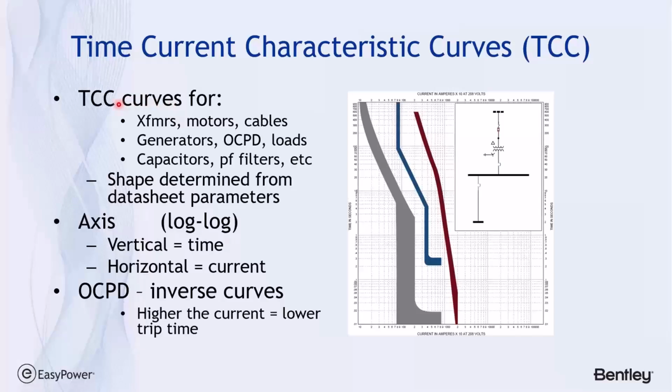And again, we're talking time current characteristics. So in essence, over how much time will the system operate, or will the element operate, before it's damaged. Now the display is in a log-log format, which makes it a little bit different from the graphs we're normally used to. And secondly, we have time on the vertical axis. So these are called inverse curves, which means the higher the current is, the current's on the horizontal axis, the higher the current is, the quicker the trip time.